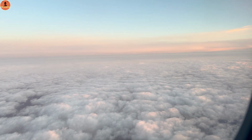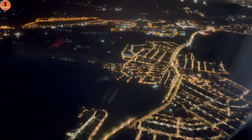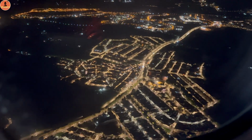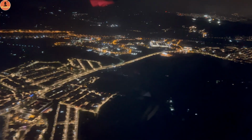Honestly, this part of travel is weirdly peaceful. No phone signal, no distraction, just you and the sky. And fast forward 2.5 hours later, guess what? Dark, but we were finally descending into Malaga, and from what I can tell you through the window, it's wet.